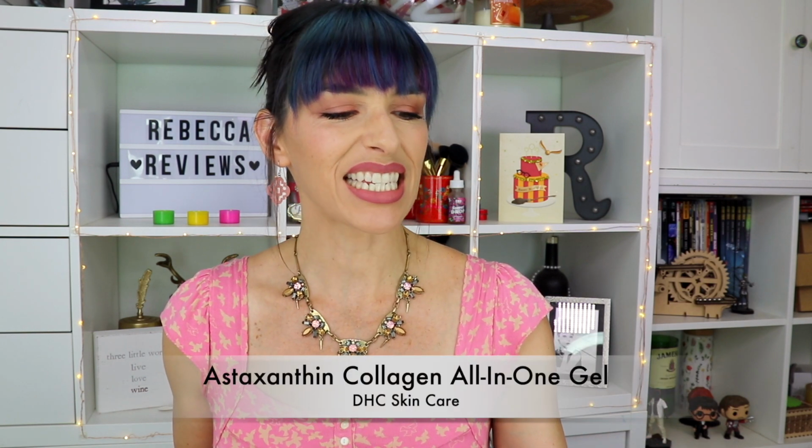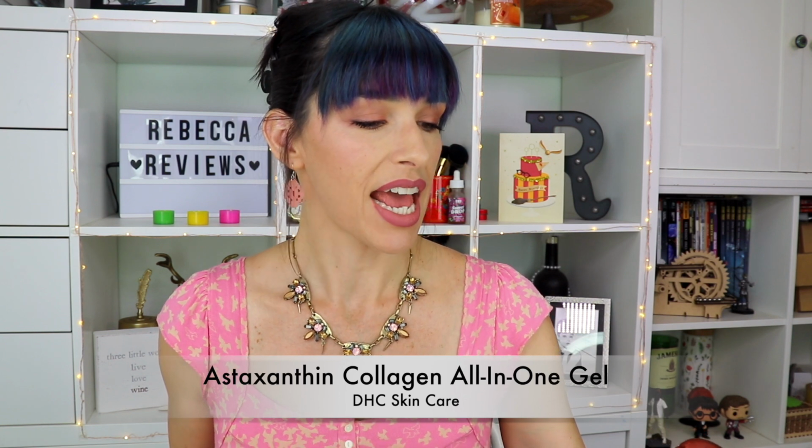Okay, so the first thing in here is this moisturizer. This is Astaxanthin. I'm so good at pronouncing things. And this is a collagen all-in-one gel. So I thought it was gonna be more of a gel texture. It's really more of a creamy, and it has kind of a vitamin C feel to it. It doesn't really smell like much, but I think it's the orange that makes me think of like a vitamin C cream. I'm pretty sure that I had something like this.